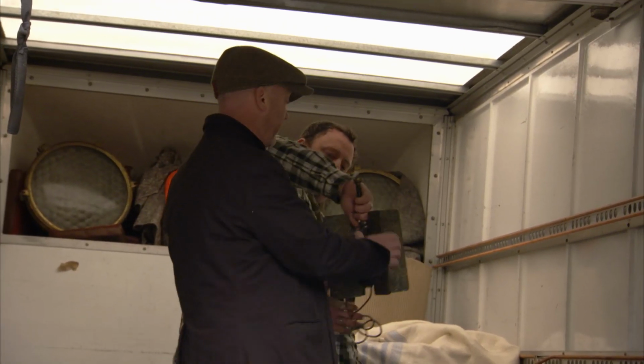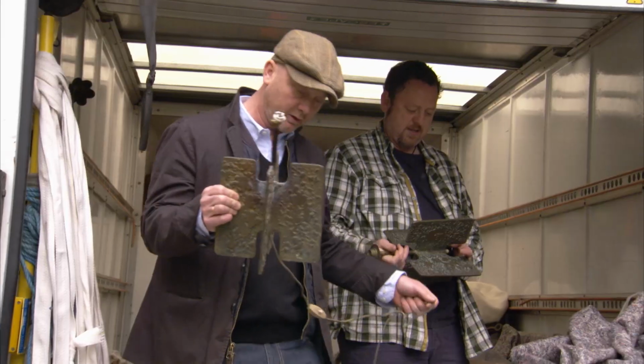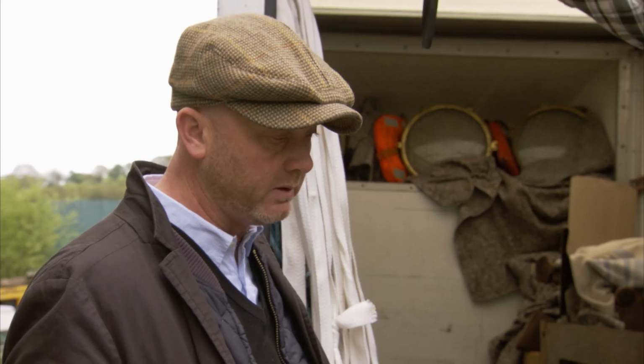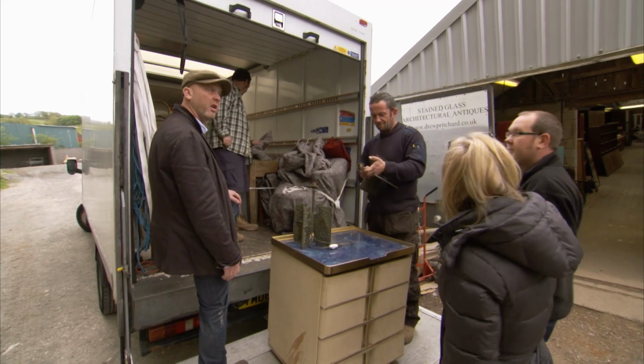And the next bit and the best thing are these. Aren't they just wonderful? I thought they were propellers off a boat. Looks like it, with all the barnacles and whatever, doesn't it? I just think they're fantastic, wonderful. Absolutely over the moon with those. All yours, Ollie. Not hard.